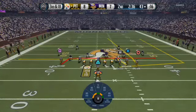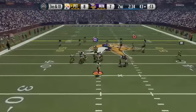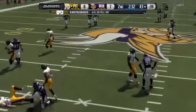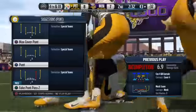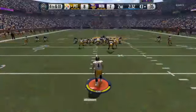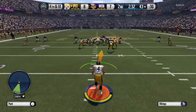Roethlisberger comes out in the pistol. Throws it. The Steelers really don't have much of a chance of picking up this first down. It's third long. Of course, the defense is looking for passes down the field. They're all over everything, and the pass goes incomplete.